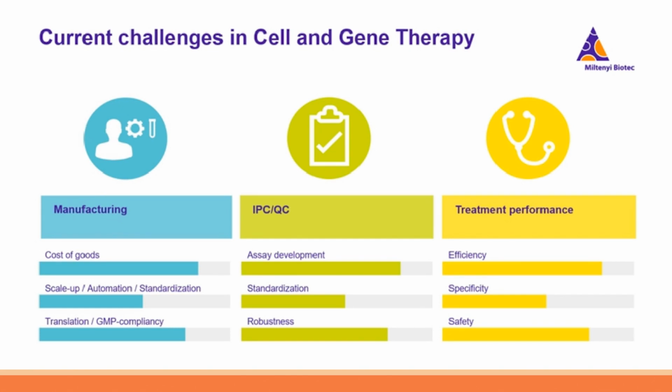Then very closely connected to the manufacturing is the IPC and QC, and their major challenges are the assay development, having a standardized and robust assay to be able to deal with different starting products and also different end products, because depending on the patient, those products might really vary a lot.